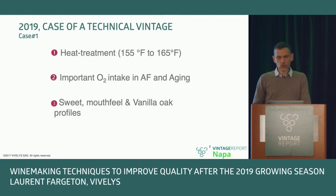Oak could also be a good component to take into account within the process. And in general, we choose some vanilla oak profile because the contribution of vanilla will decrease as well the veggie perception in wines. And also, we will choose some very sweet and mouthfeel oak profiles so as to develop the mouthfeel and decrease the acidity of this kind of wine.